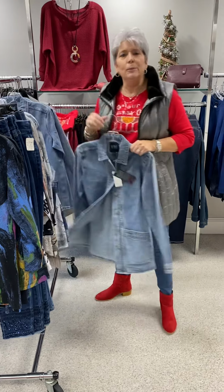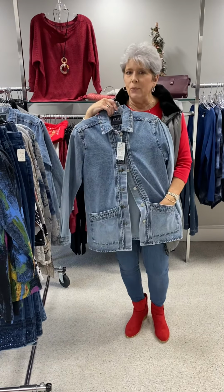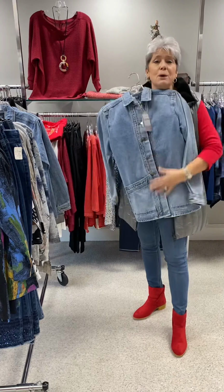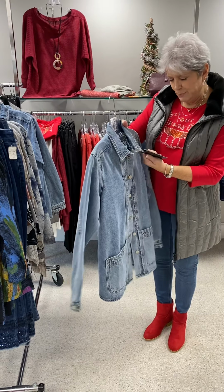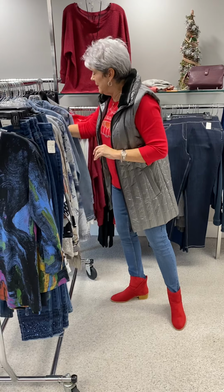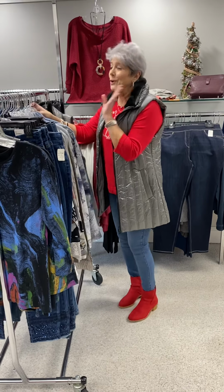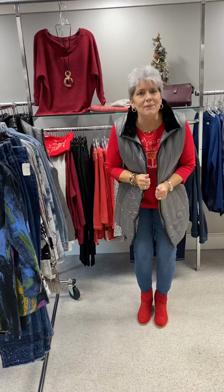Then what denim would be complete without a denim jacket? This is a great basic that we have from French Dressing. It's a little bit longer style. I think they call it a barn jacket. So it's great for your tops that are a little bit longer if you want them to come out over it. This is priced at $125, and I have this in a small, a medium, a large, and an extra large, and that is a restock. Our third restock.